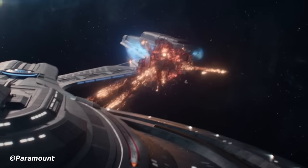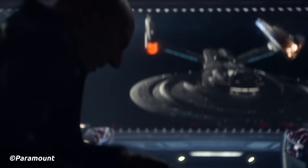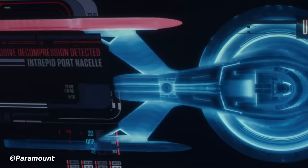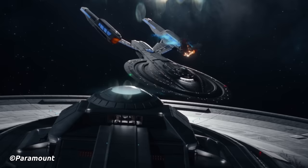A smaller, underslung engineering section gives the ship a fairly unique look compared to conventional ship configurations, but at this point, as long as it looks vaguely like something we've seen before, then the fandom seems to have a fairly easy time of accepting it. Don't lie. You know it's true.